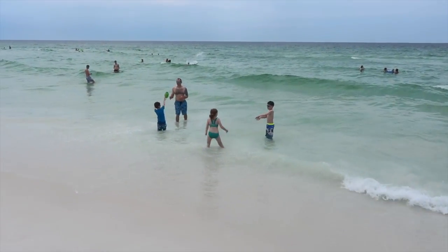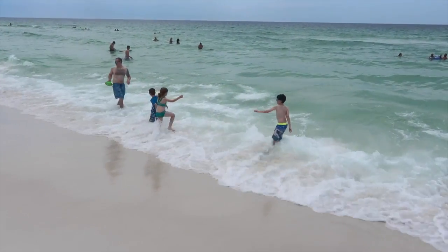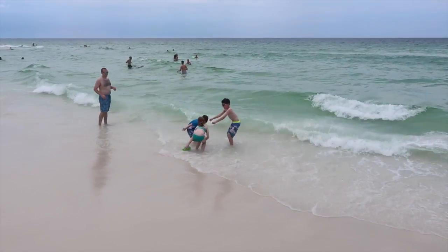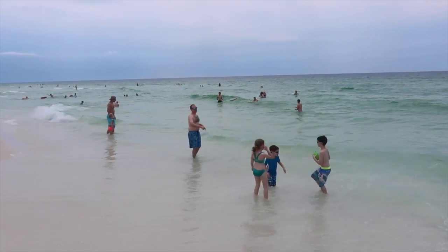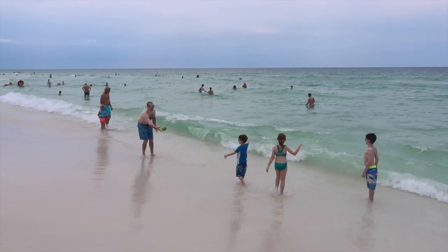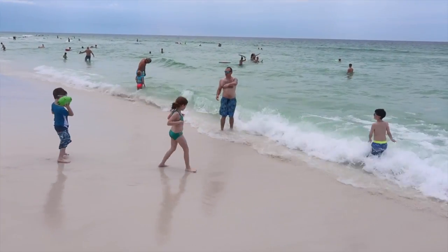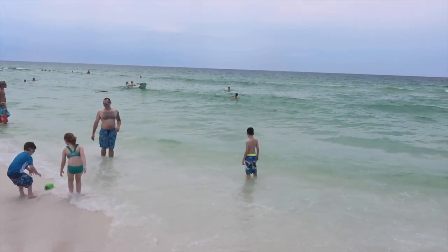Michael and Gwen and Wyatt, and they got the football out here. The weather looks a lot better than it did this morning. A lot more people out now. Another helicopter.